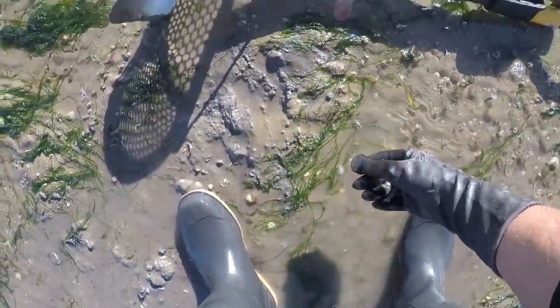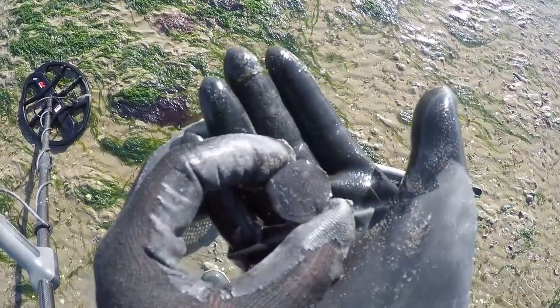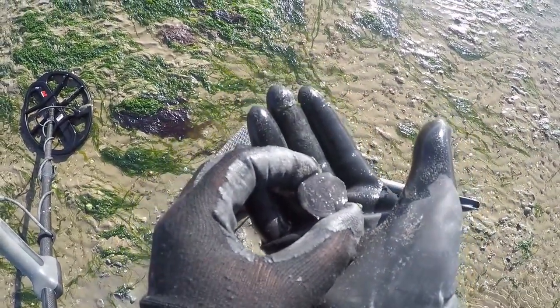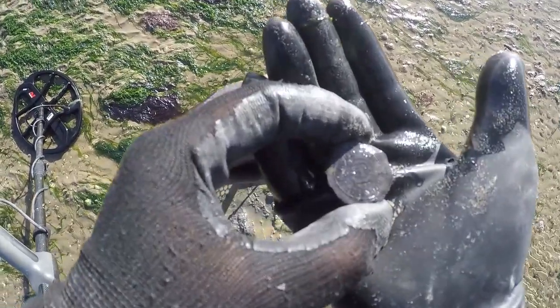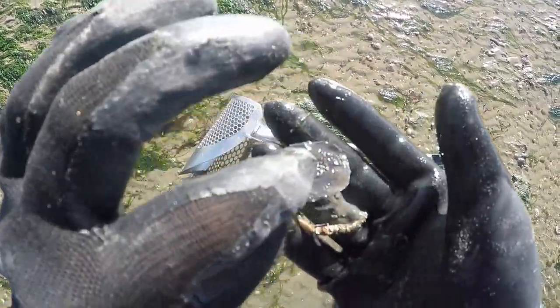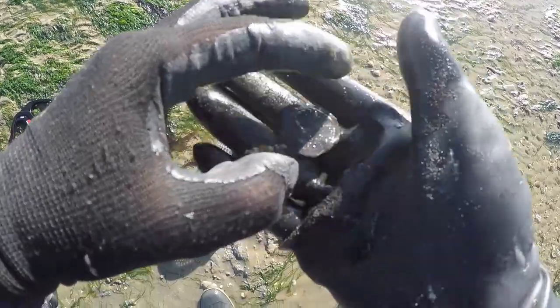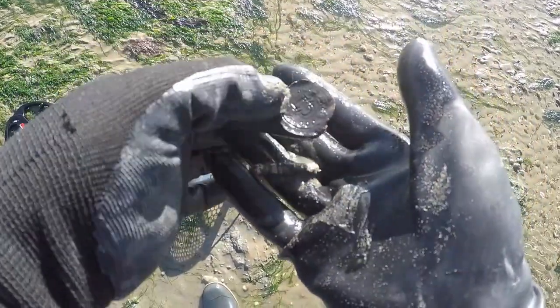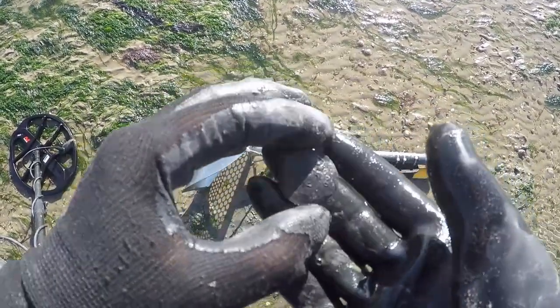Right, let's keep going. Oh my God. What am I doing? I think this is another token. I'm not sure. It really does. It's not the same as that last one. Or it could be the top of an old beer can or something. I can't see what it says on there. But it's the same thickness. Although it has got the same imprint, I think, on the back.